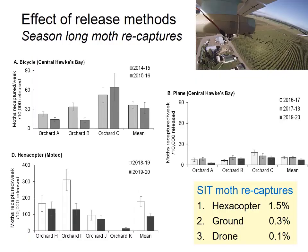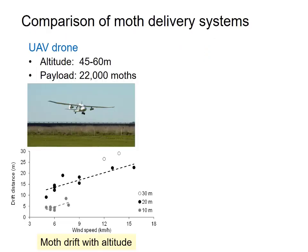It's just explaining that a little bit more. What we've got here is the season-long moth recaptures by the various modalities: the bike, the hexacopter, the UAV or plane, and the SIT moth recaptures. With the hexacopter, we were getting around about 1.5% of the moths released back into our pheromone traps under our monitoring program. Whereas with ground-based delivery systems, it was about 0.3%, and the drone perhaps representing the smallest number of recaptures.